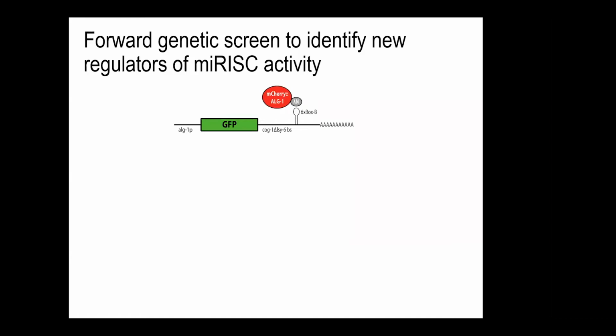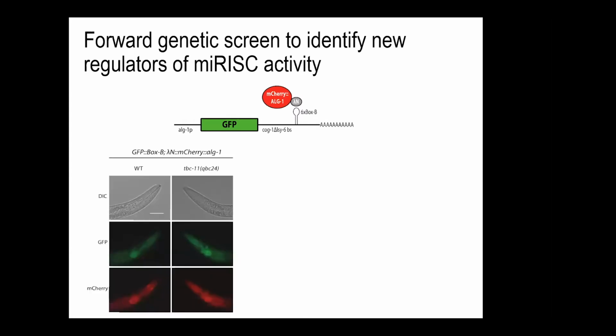And so briefly, we developed this reporter system where we have GFP, in which we inserted these box B sequences in the 3' UTR. And we also have ALG-1, so the Argonaute protein, which is fused to the lambda N peptide. And this lambda N box B interaction will recruit artificially the Argonaute on the 3' UTR of the GFP. And this is sufficient to repress the reporter. So what we did is we did a screen to identify mutants in which this GFP repression was affected. So there was derepression of the GFP.